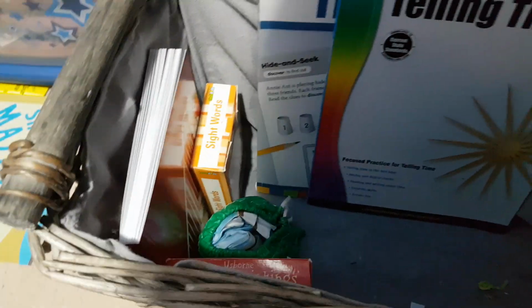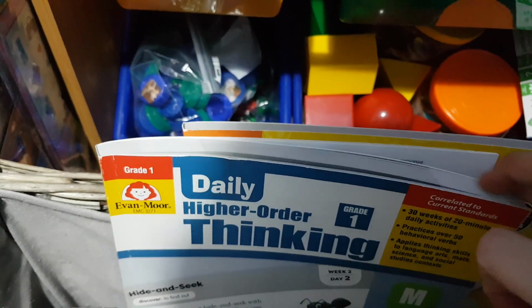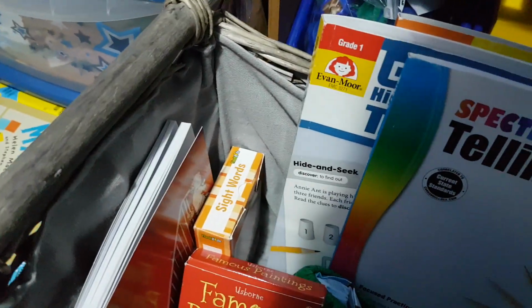And then finally our usuals that we have in here. Excuse the bits at the bottom. We've got the Spectrum Telling Time, the Higher Order Thinking Evermore, the Smart Start STEM. We have our sight words, our scrunch map. This is Winnie the Pooh, Now We Are Six. And then we have our famous paintings.